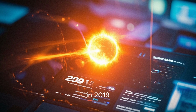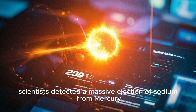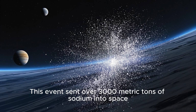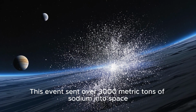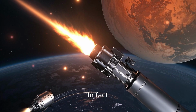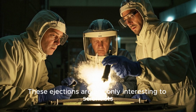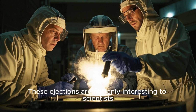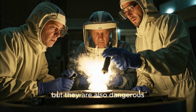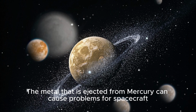For example, in 2019, scientists detected a massive ejection of sodium from Mercury. This event sent over 3,000 metric tons of sodium into space. It's enough to fill an Olympic-sized swimming pool. In fact, scientists have seen dozens of these large ejections in recent years. These ejections are not only interesting to scientists, but they are also dangerous. The metal that is ejected from Mercury can cause problems for spacecraft.